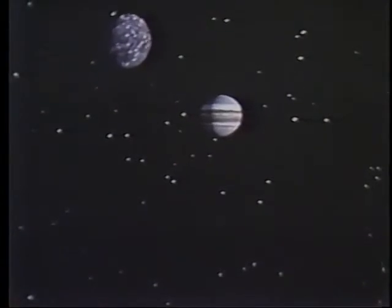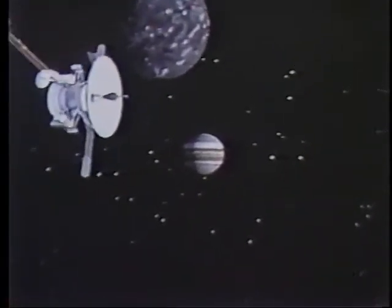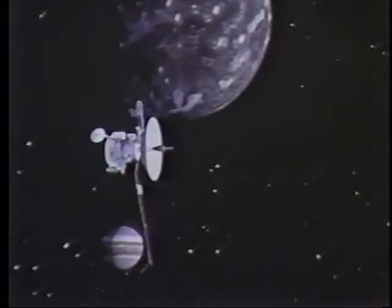During its 20-month mission, Galileo will expand our knowledge of Jupiter and its satellites, revealing in detail the bodies and workings of this miniature solar system. Through the years, we will learn more and more about the universe in which we live. Galileo is just the beginning of what is possible.